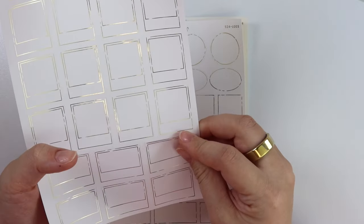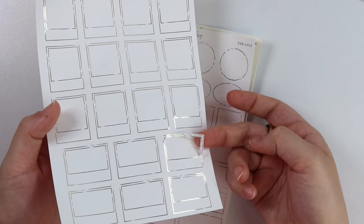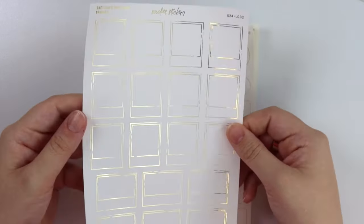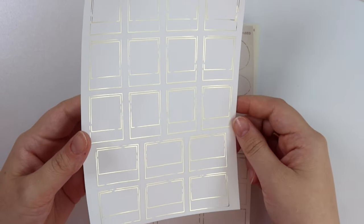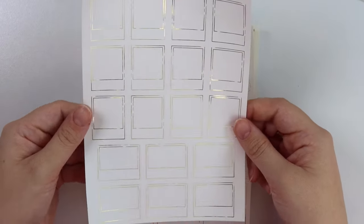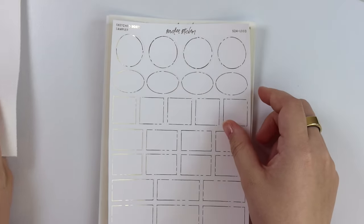So they are the sketch Polaroid frames and you get 2 different shapes or sizes, I guess, and you can see that the center is cut out on them, just showing them here in gold, but they are available in gold, silver, rose gold, hollow, and black. And these are only available on white. They don't really make sense on transparent, so we just stuck with the white. So these are the sketch Polaroid frames.